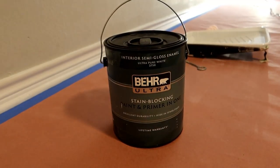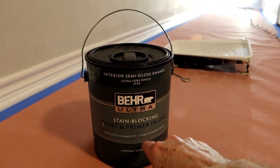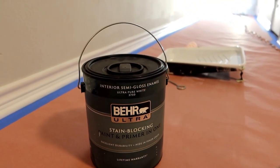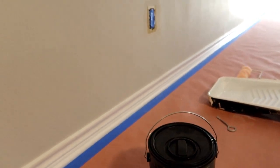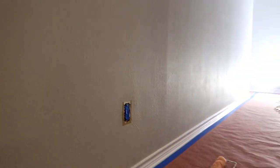So this is the paint that I told you about. This is my ultra white, and they call it ultra pure white. It's by Behr. It's got kind of a semi-gloss finish to it, so it'll have a little bit of a glow to it. It'll reflect light a little bit better, and I think the combination of the white and the semi-gloss will make these walls reflect the light a little bit better than this gray with kind of the matte finish. I've never really been a fan of that. I think that's just kind of cheap paint.